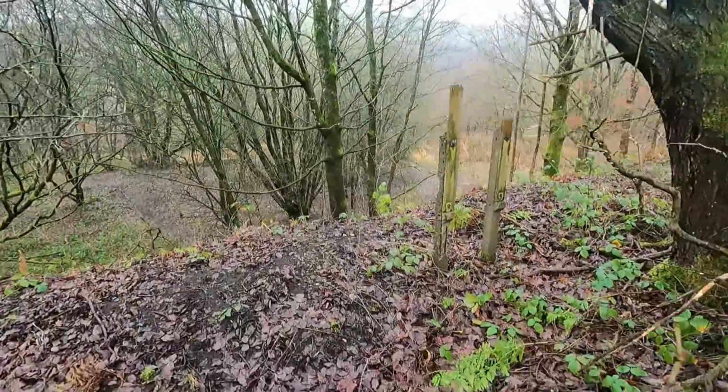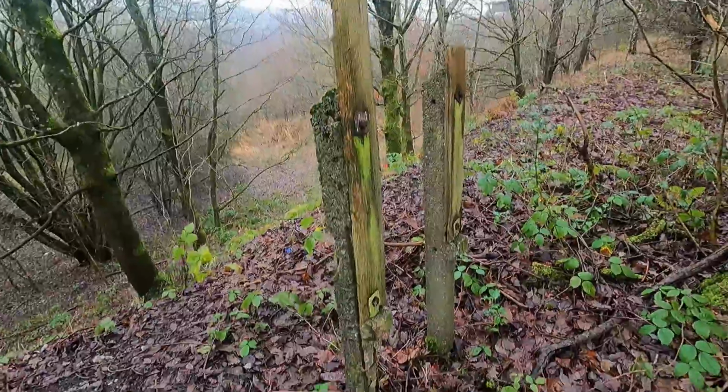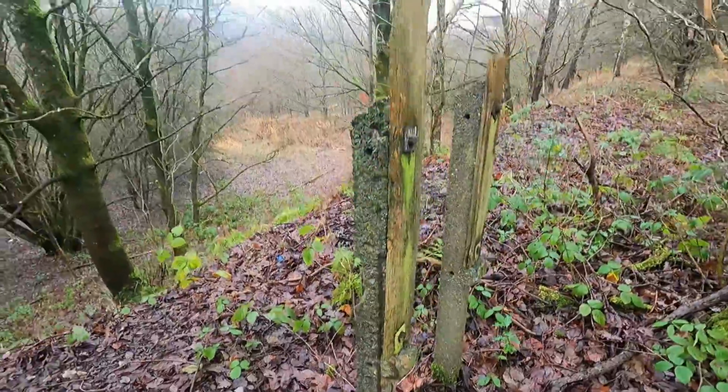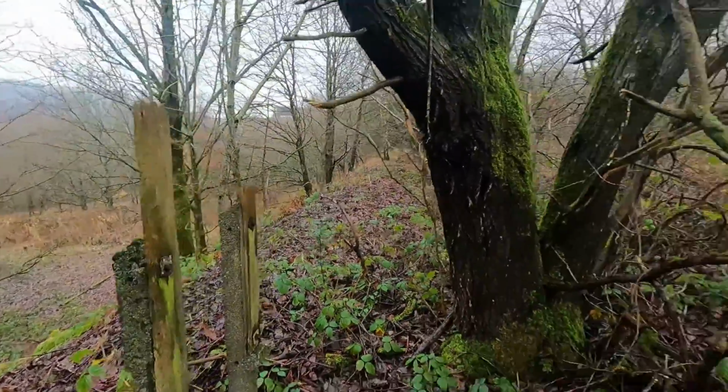I'm unsure what this would have been. It looks like it may have been a sign of some sort. It's very, very old, isn't it? It's still got the bars, the rods inside to reinforce it. The canal is just down there beyond that embankment.